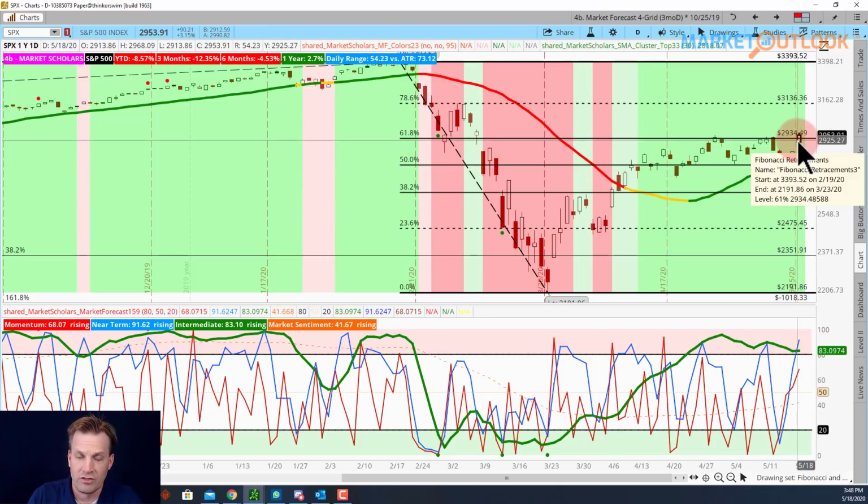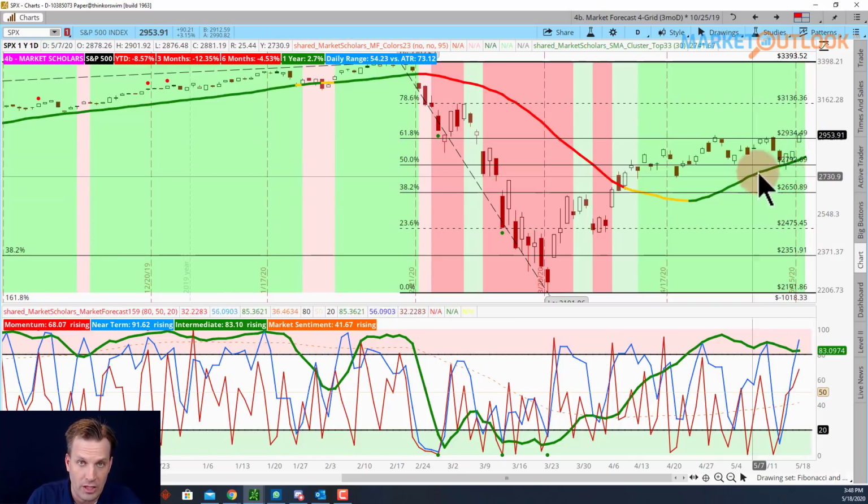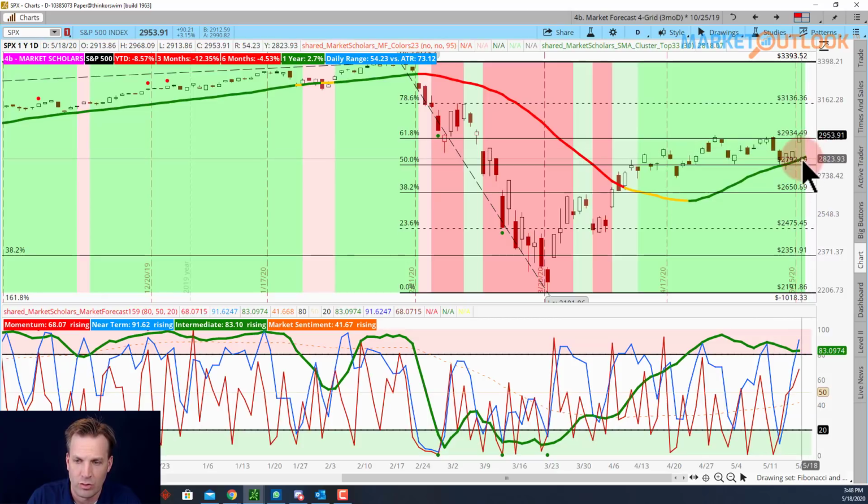So good sign to get above this, and not so good that so much of it occurred overnight, but we'll take what we get. Strong intermediate posture still, so dark green shading on the market forecast on the back of this line, still the case. You can see we bounced off this rising moving average, so it's still green. The near term line did get up in the reversal zone.